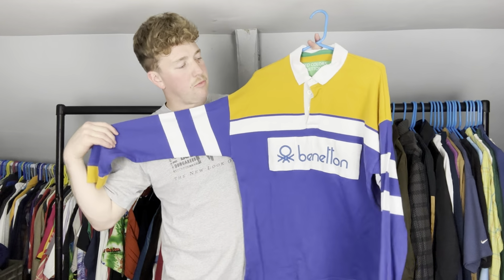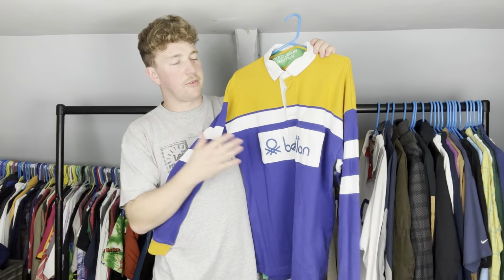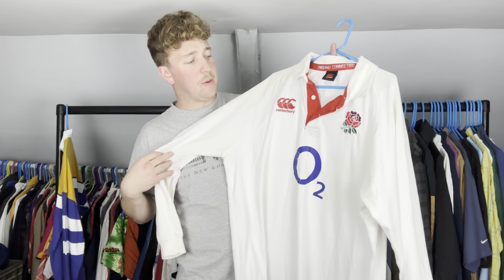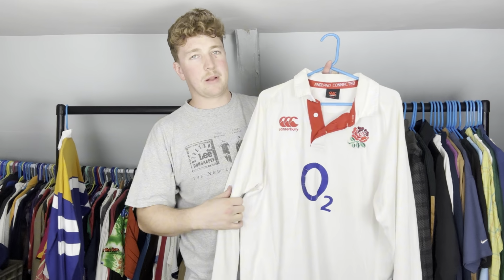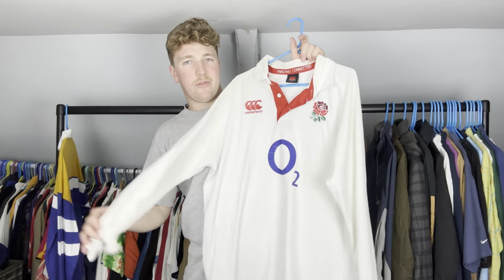First, we've got this Benetton rugby shirt with the big spell out. It's a modern one, not one of the nice 80s ones, but that was £5, should be £15-25 on Depop. England rugby top, super battered, quite yellowed, but I got it in a big bundle when it cost me like £1 or 50p.